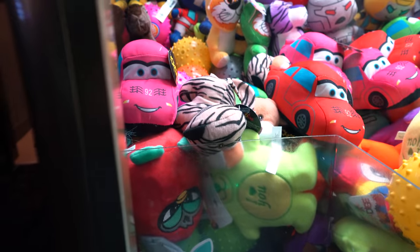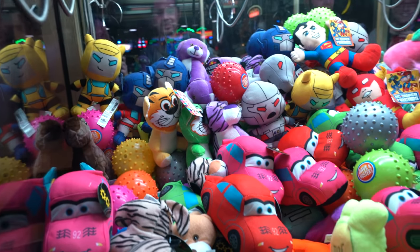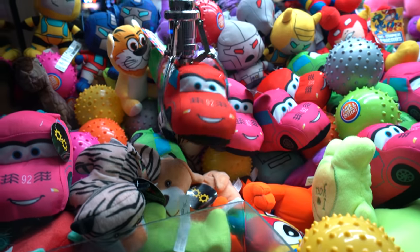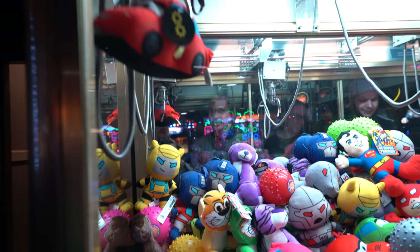Okay. Almost. You got a nice green ball. Double play. I'm back in. Let's see what you're gonna go for. There's so many things. I know. There you go. Oh yeah. Yes. Very easy. And there's so good.